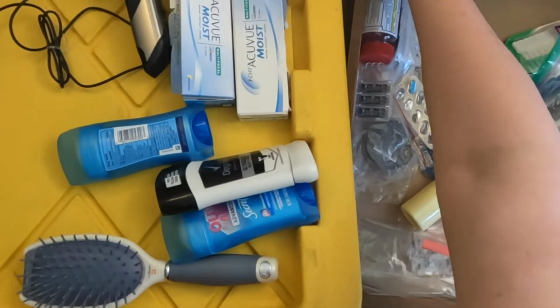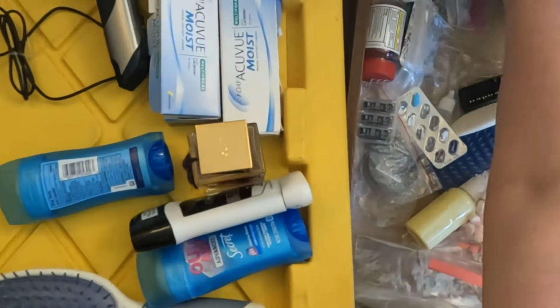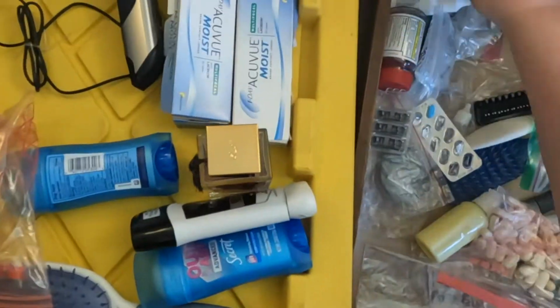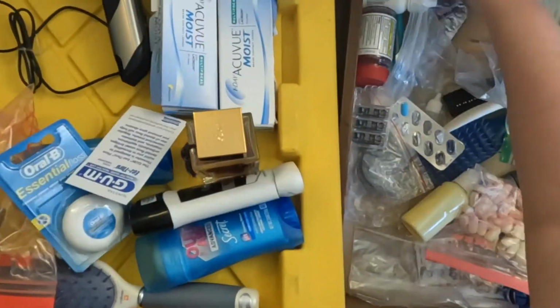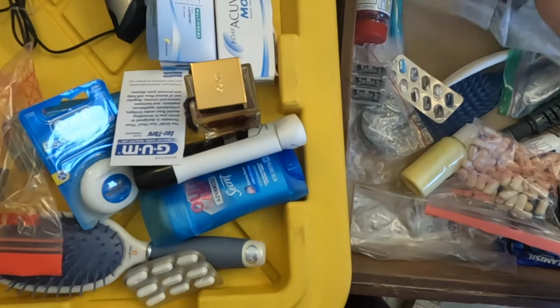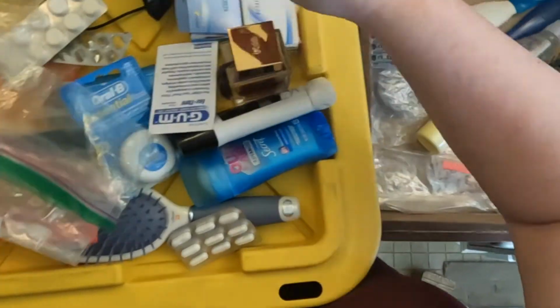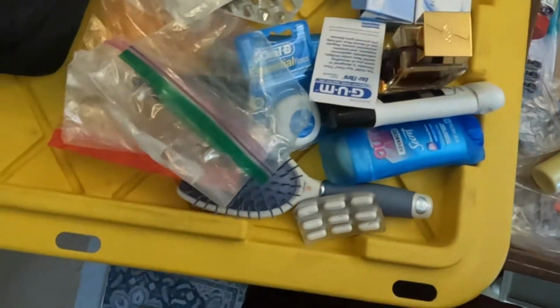Now you also might wonder, why is there so much deodorant? Same thing. We get extra stuff from Costco because it is cheaper, and the only problem is then we have to find where to store it. So that's what I'm doing here, going through things, putting like things with like things.